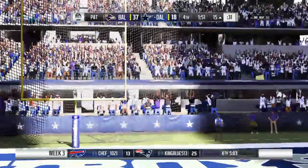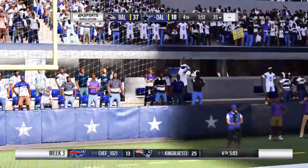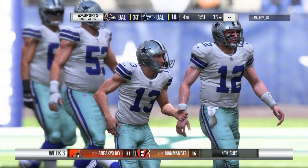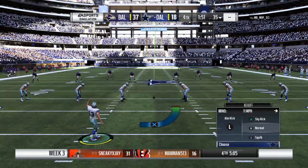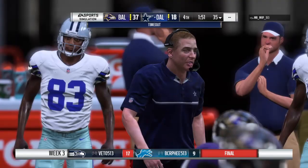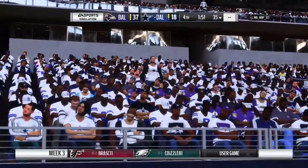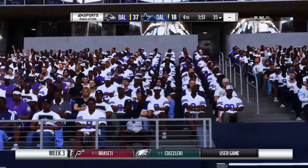And it's no good. It has not been his day. That's the second extra point he's missed so far. Now the Cowboys going to burn the first of their timeouts. That'll leave them with 2 remaining. We'll be back after this.